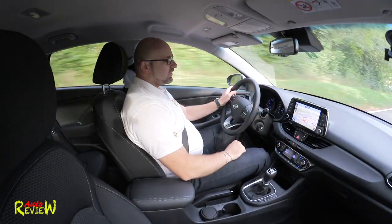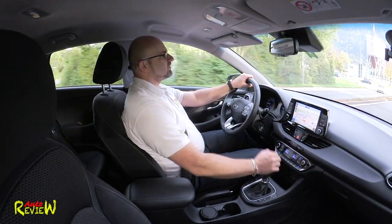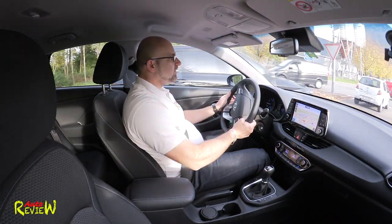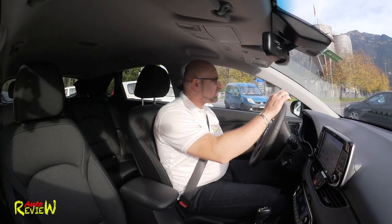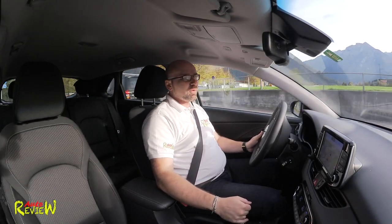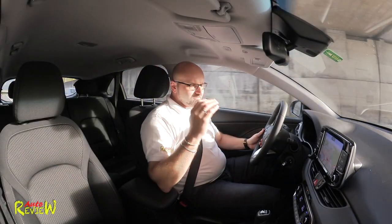Sign recognition we have as well. I mean, what else do you need? If you would like to have adaptive cruise control with a radar in the front and some more gimmicks, leather and, well, a few more things, you can go for the Launch Plus, which is the highest spec, and you're going to have a fully equipped car, even with LED lights in the back. So, I think it's great.